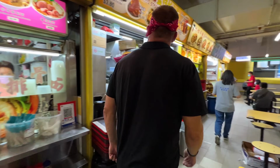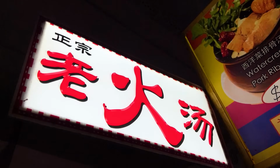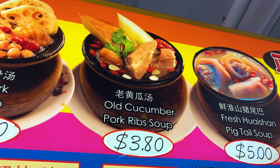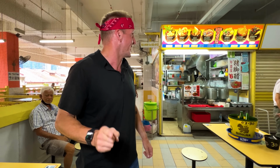The mission continues. I just found a very interesting stall behind me. It is a soup stall owned by my man, David, right here. Cool. Here they have a few ingredients that I'm gonna guess you've never seen before. They have one soup that is called Old Cucumber. Cucumbers, they are my least favorite food ever, but I'm gonna try it out today because it's something new. Putting my life on the line.